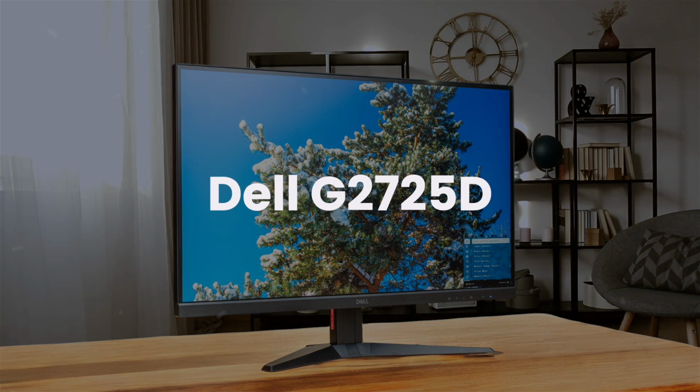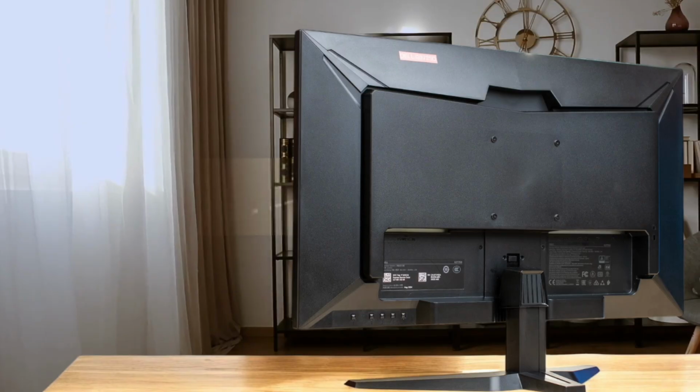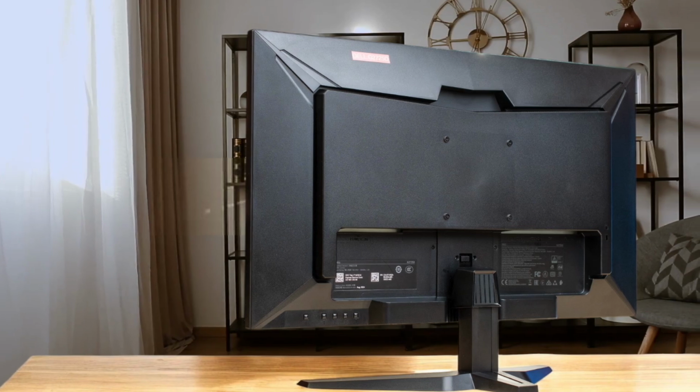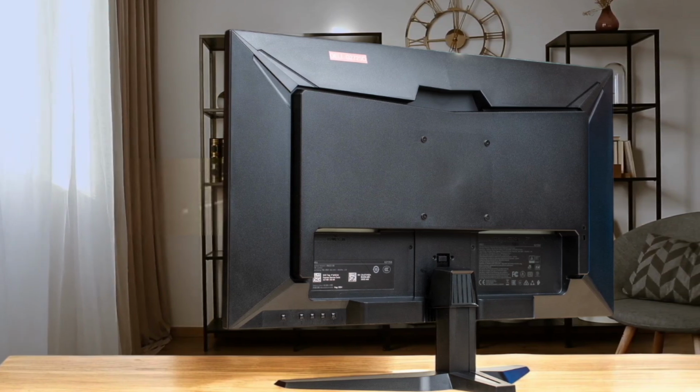Dell G2725D. This is my go-to recommendation when friends ask for a budget 1440p gaming monitor. The 1440p resolution on a 27-inch screen gives you much sharper image quality than 1080p monitors, and the 180Hz refresh rate is plenty fast for most gamers.